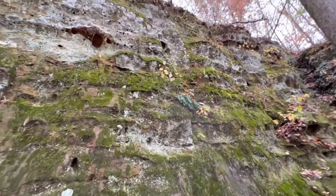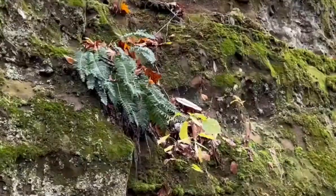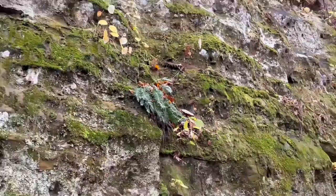But it's just so textured. You just go back, and you go back, and you go back. Look at how much stuff is living on this wall. So crazy.